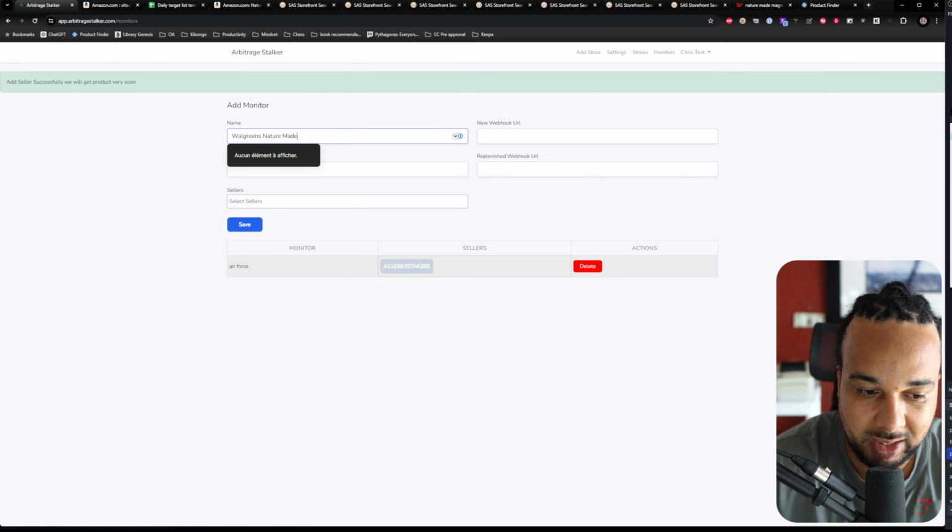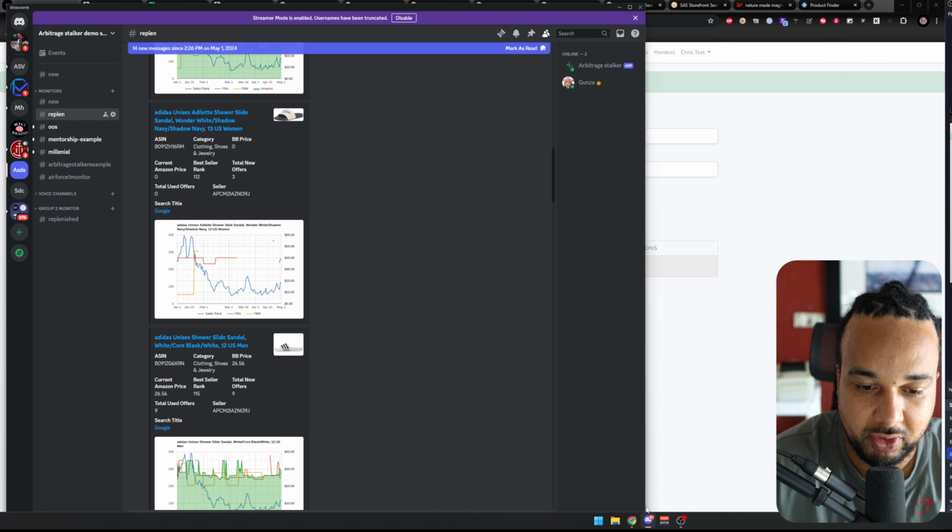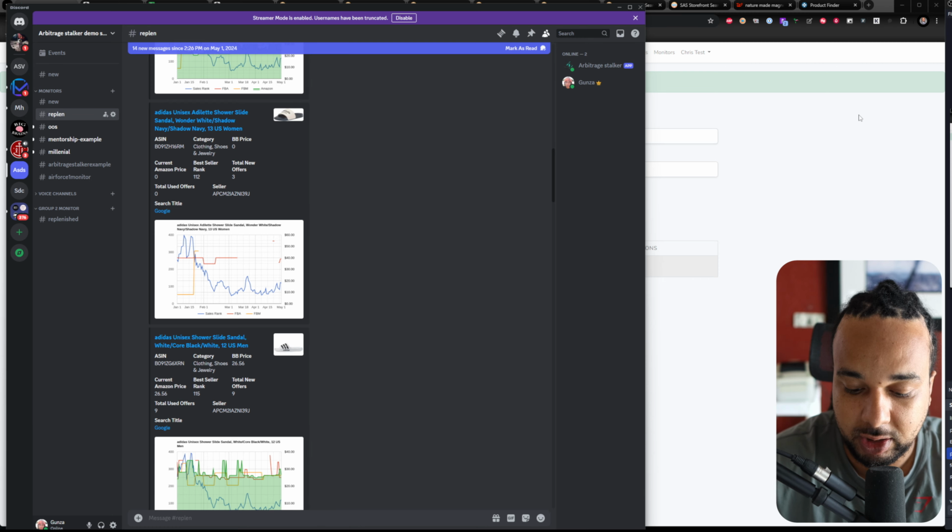This is the first level. So I know that all the products that I'm going to get a notification for are going to potentially be from that monitor, potentially products from Walgreens. And if it's not Walgreens, it's probably going to be an adjacent website that they are sourcing. And these people may storefront stalk each other.